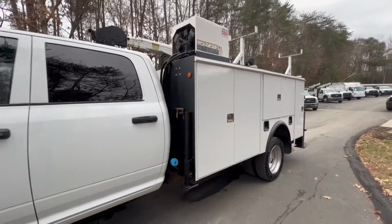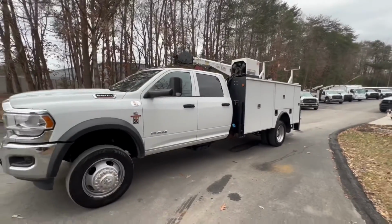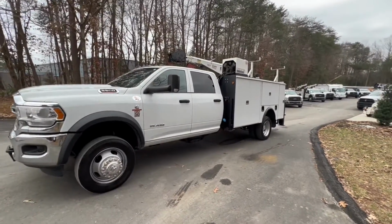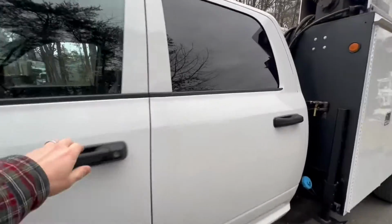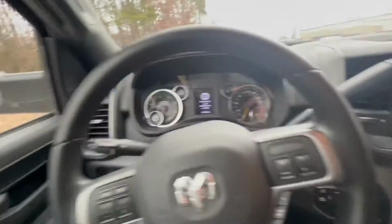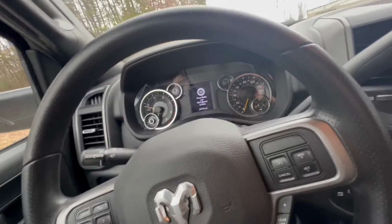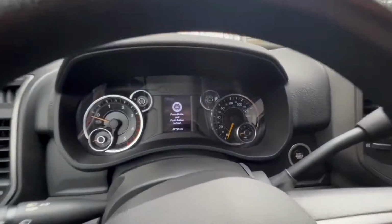So that's about it for the cosmetic portion of the walk around. I'm gonna get in the truck and take it for a spin real quick. Then we'll run all the equipment on it as well. It's a push button start. So I have the key in my pocket.